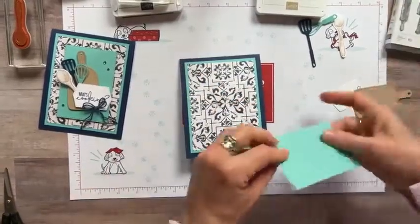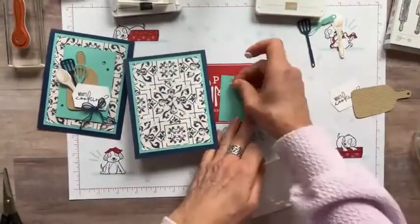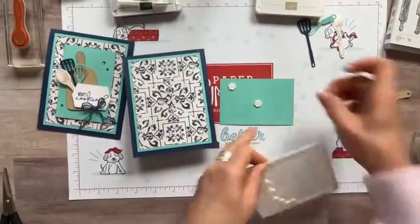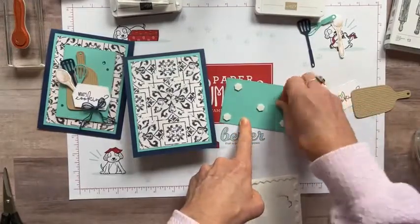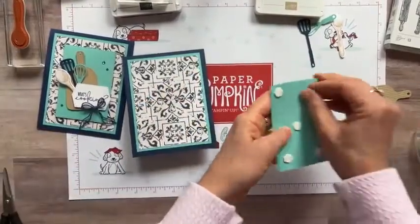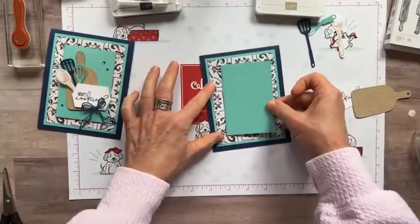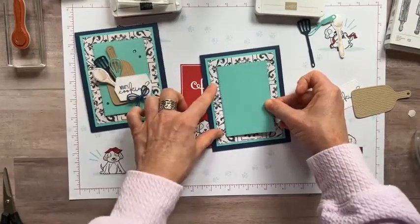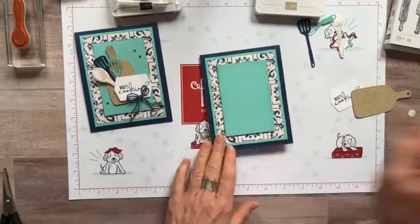Okay, next we are going to put some dimensionals behind this rectangle stitched piece that we just die cut, okay? Do one more, that one move. There, put that there. Okay, just peel the backings off of these guys. And pop that. I gotta have my little example. Pop that right there. Okay.